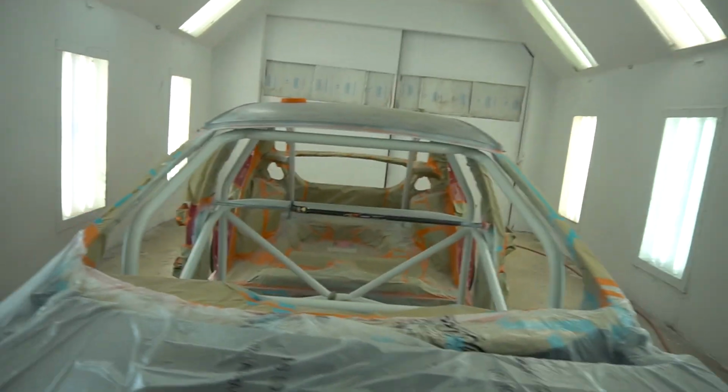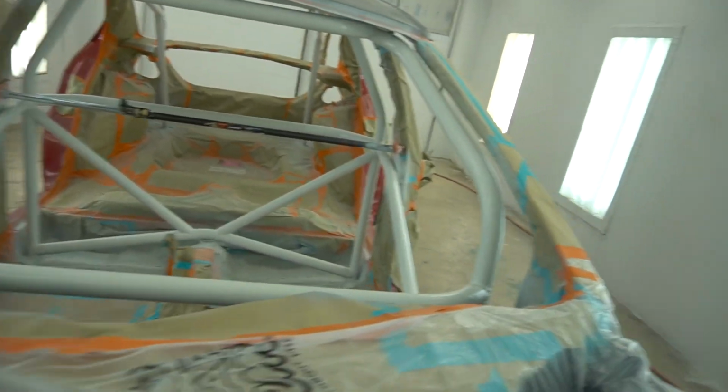Alright, so I just ran out of the PW1 and I think I got everything, but I really wish I had another coat, another can. I really do. But let's take a look at her, you guys. She's looking alright. She's looking alright.